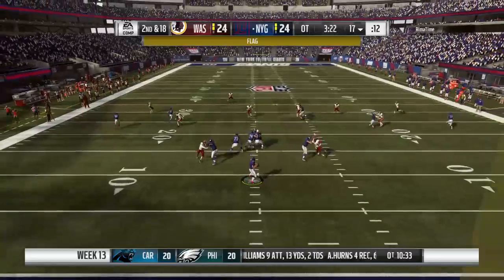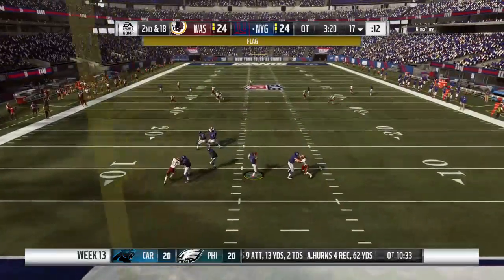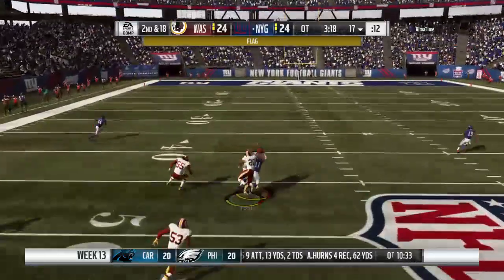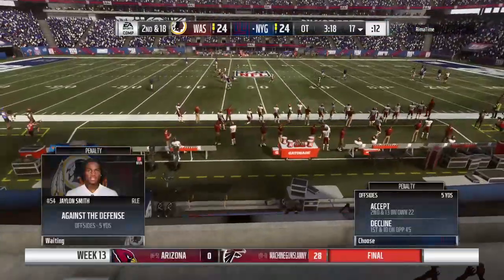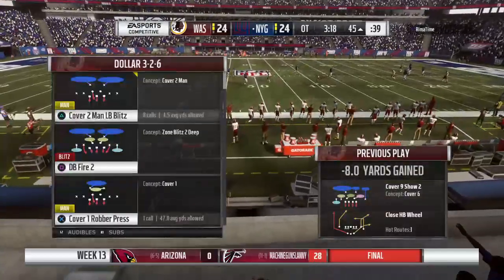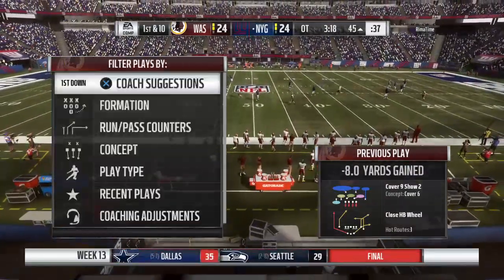Flag comes in. This might be a free play. Looking deep downfield. He's got a man. Complete. So, of course, they declined that there. They knew they had the free play. They got great yardage out of it.